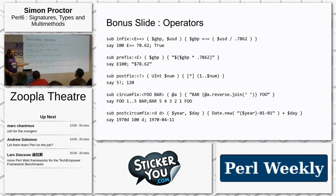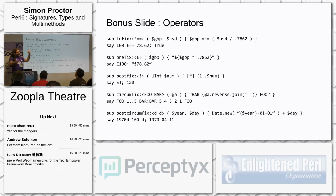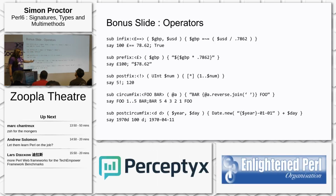The circumfix operator lets you basically define a start and an end, like two operators that define a start and an end, and then you can put stuff inside them and it will do things. So basically that's how brackets are defined. They're a circumfix operator. So here I've got foo and bar, and it reverses the list that it's given and puts bar and foo the other way around. So foo 1 to 5 range bar gives us bar 5, 4, 3, 2, 1 foo. Totally useless, but I was running out of ways to explain how to do this.